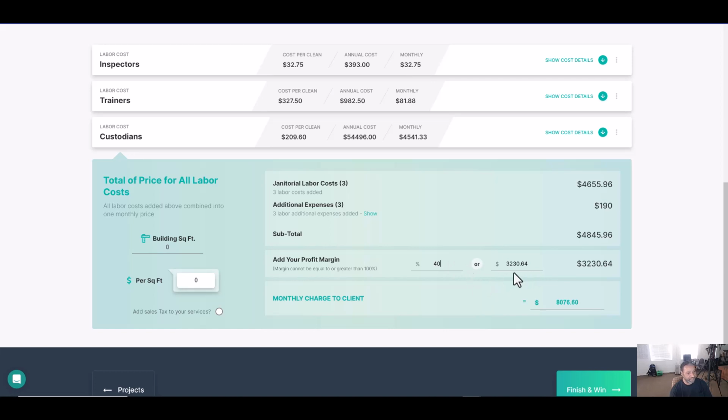The software is then going to tell you that if you're charging 40% or want to make 40%, you'll make $3,230.64. This is absolutely doable. We've cleaned restaurants where we're taking home $6,000, $7,000, right? Because there's so many problems in the industry with cleaning. By the time they get to somebody that can actually do it, they're willing to pay. All right.